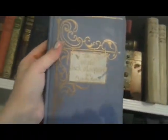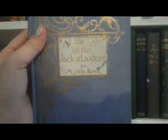And this one just is really nice color. I strictly bought this for the color and the name. This one, look how pretty that is. It's called The Sign of the Jack-o'-lantern. And it just looks so nice. I like the colors and stuff. And this is how the pages are, they're just really neat. I also have a few in my cabinet, and I'll show them to you.